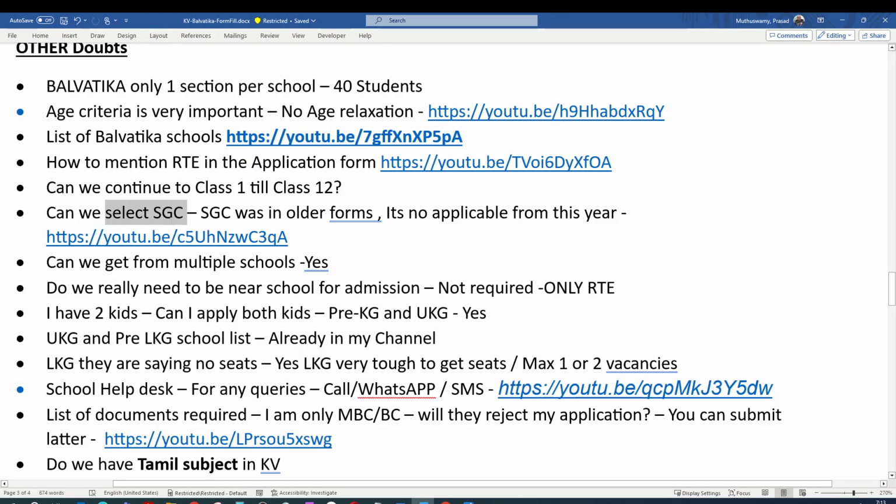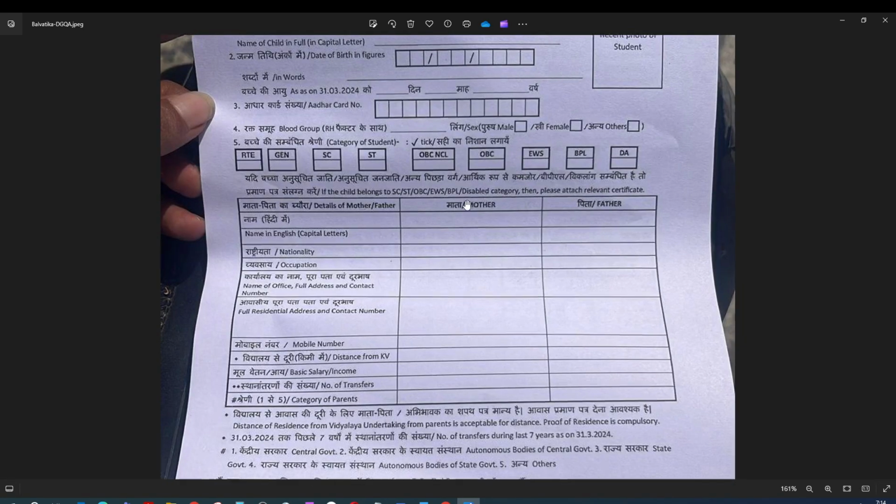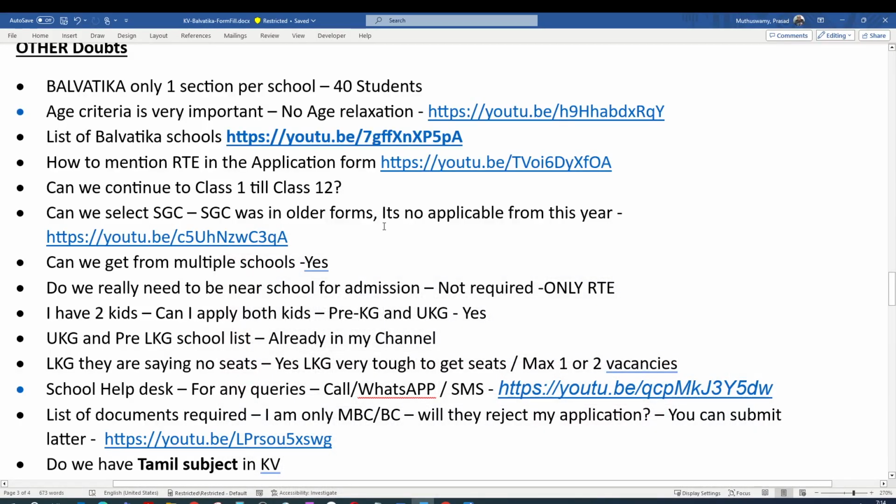Can we select single girl child category? Yes, but make sure you check with the school, because from this year I know that it has discontinued. Many of the school representatives had also confirmed that there's no official communication, but we don't see any option anywhere. Even in the new form, if you see, only in the older form they had this girl child category, but in the newer form they didn't have this single girl. Okay, meaning it's no more applicable.